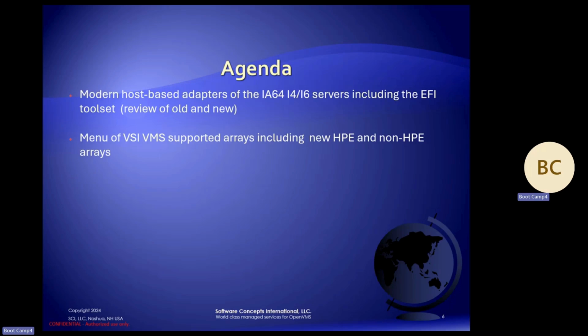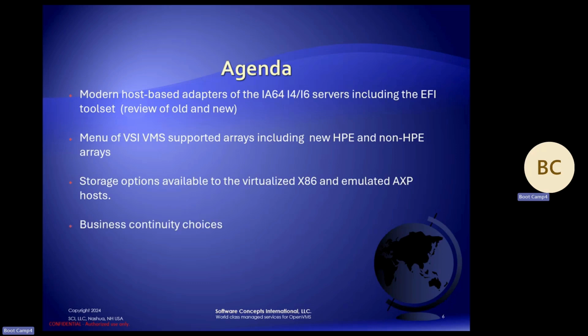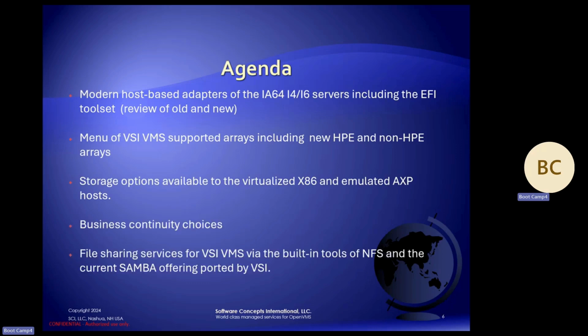VSI has no ownership of a storage company, so they're happy to work with something that will drive VMS sales. And I have a good example of that actually happening. Storage options: available, virtualized, emulated, and some business continuity. File sharing, we'll touch a little bit on this.